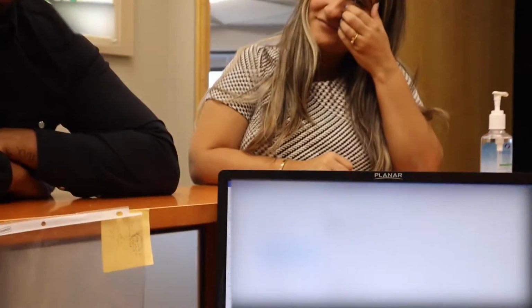Anyway, so this is my setup. This is my office phone. I answer my messages, my computer, my second screen, and my coworkers who like to bug me all the time.